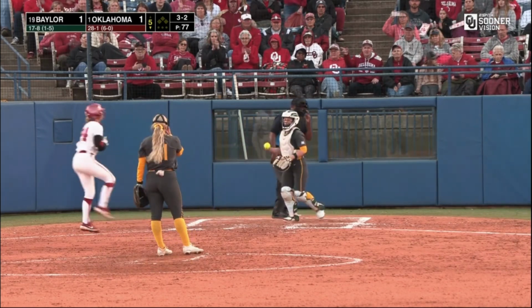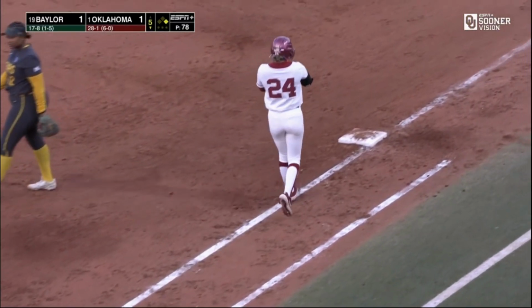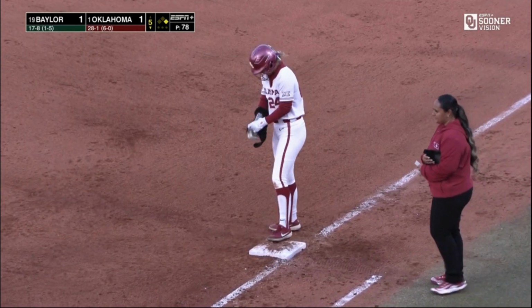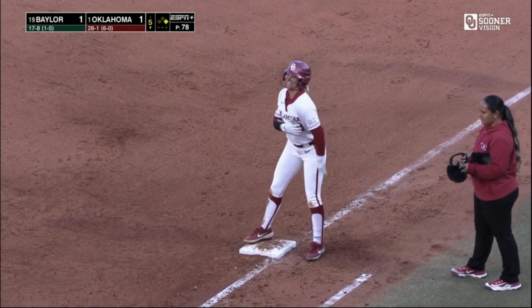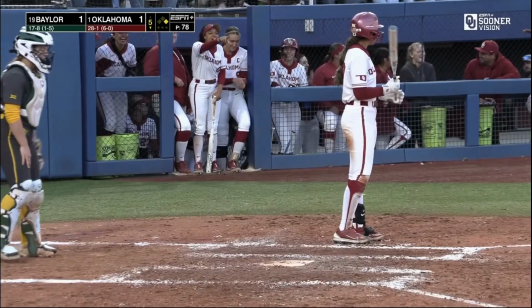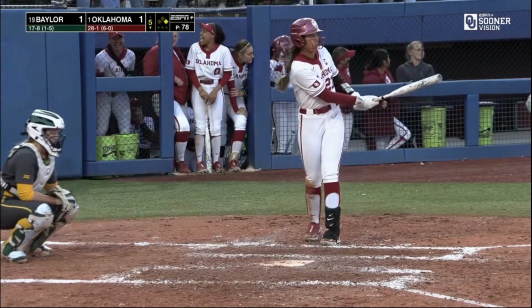The 3-2 is ball 4. Jada Coleman throws the bat and shakes the left arm a little bit. It's the second time Jada Coleman has reached here tonight. And for Riley Crandall, it's walk number 3. What a moment.